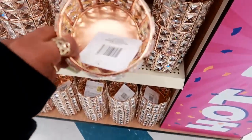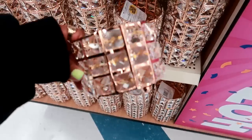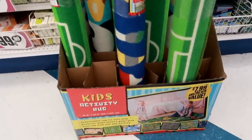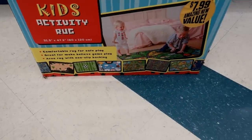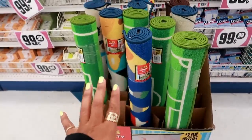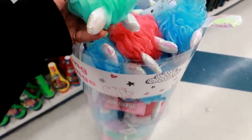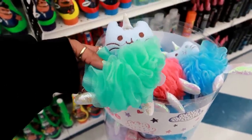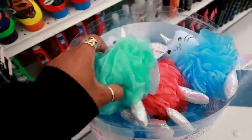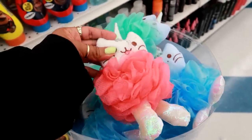Oh, here's some more. They have some bigger ones. These are $3.99, and they're called crystal candle holders. They have a few kids activity rugs for $7.99. They have a few different ones. So I like the one that looks like a city. Pooh Bear has one, and he likes to play with his Hot Wheel cars on it. Oh, these are cute. Some little bath sponges. Look at that. A cat unicorn. I don't know if these are supposed to be the feet at the bottom. I'm not too sure. But let's see. Yeah, I only see cats with the unicorn horn.